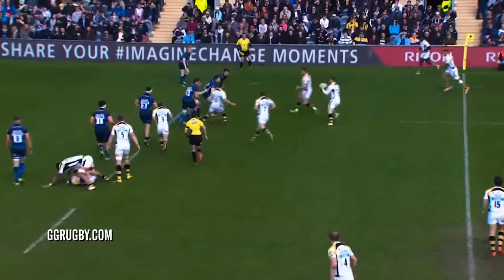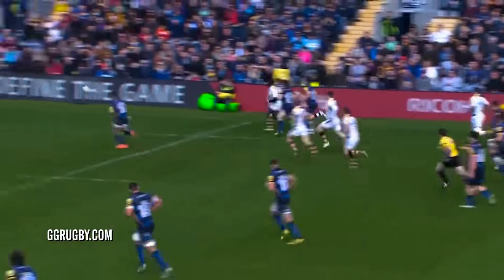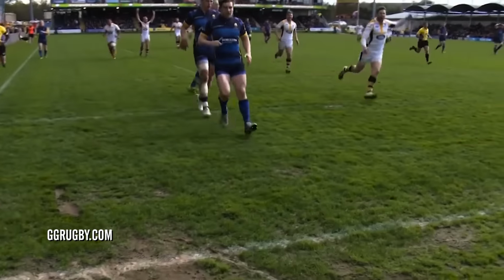You won't see a 10-meter line here, Ross. More quick hands, and Wade is away again. Wade with a kick through, trying to show his pace. Will it bounce, Kearney? Oh, it will! Christian Wade!